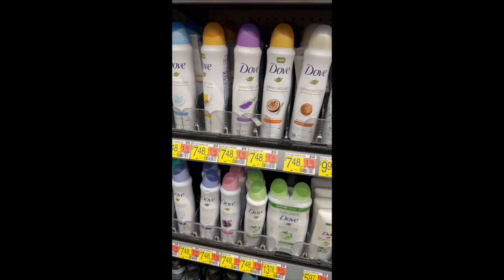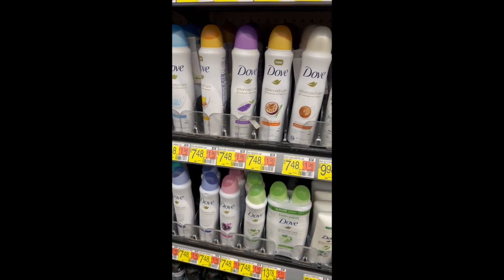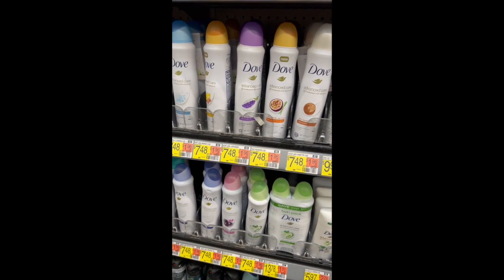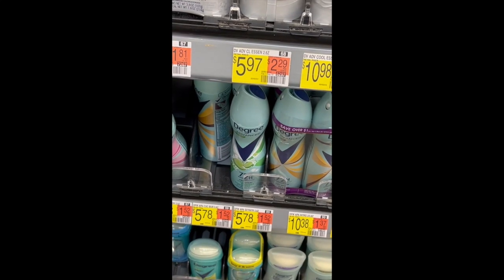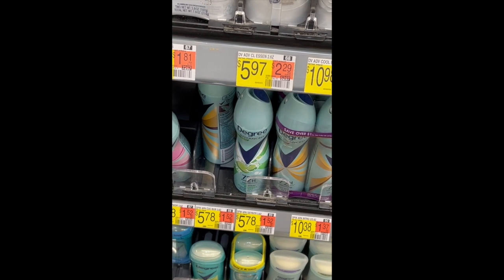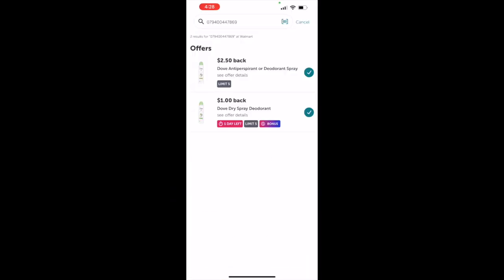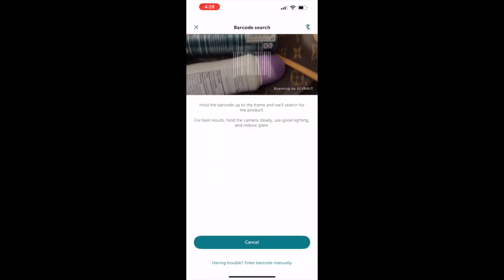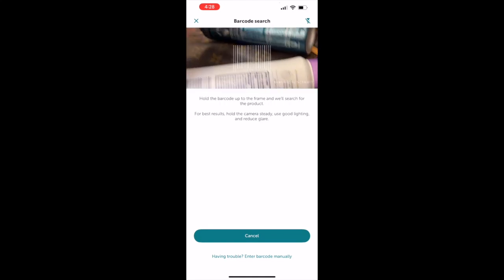Buy one Dove deodorant for $7.48 and one Degree deodorant for $5.78. Pay $13.26 but get back $4.50 on Ibotta and 950 kicks on Shopkick, which is equivalent to $3.80, and also $4 when you buy two Dove or Degree on coupons.com app, Shopmium, and Alexa, making this a $7.04 moneymaker.